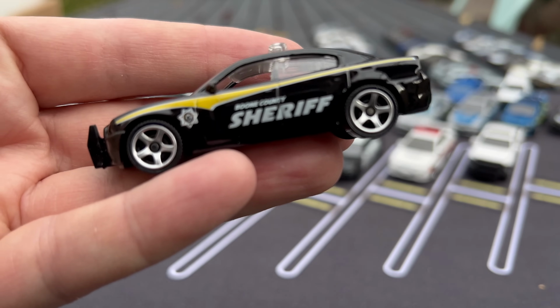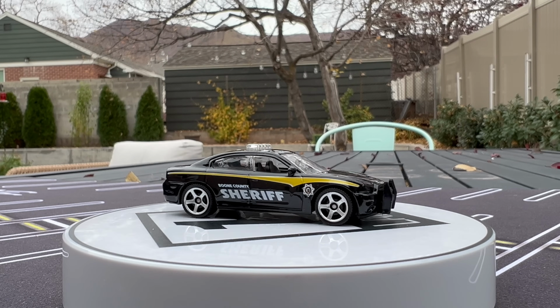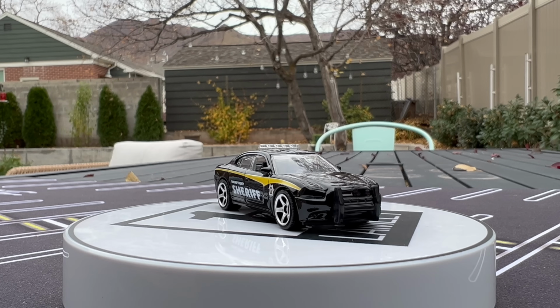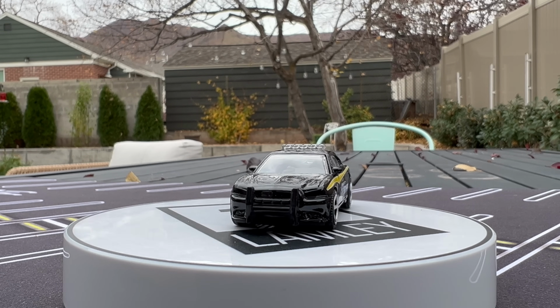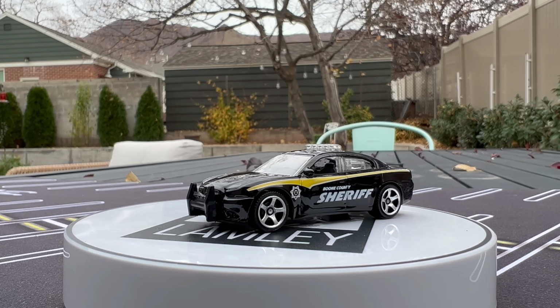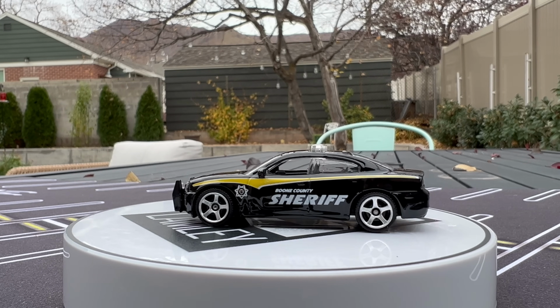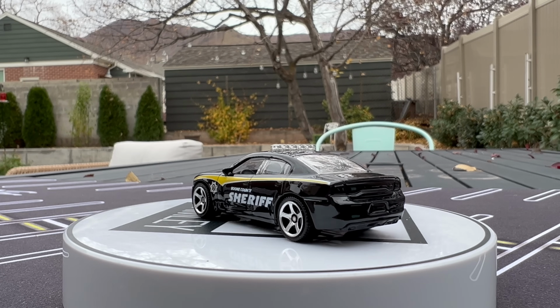But this one is the one I like the best, the Boone County Sheriff Dodge Charger, because it's just super sharp. I love it with the 5-spoke wheels in chrome, kind of a matted chrome. So I guess you call that silver, right? But yes, it doesn't have taillights, it doesn't have headlights, but because it's all black, you could almost pass them off as tinted, and the car just looks cool. I love the yellow stripe. It just really highlights the contours of the casting.